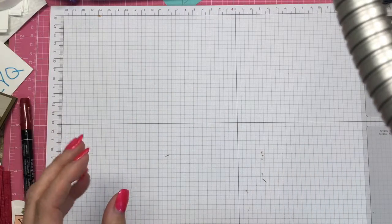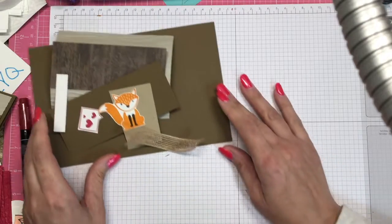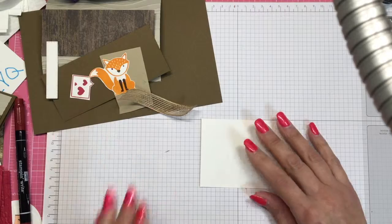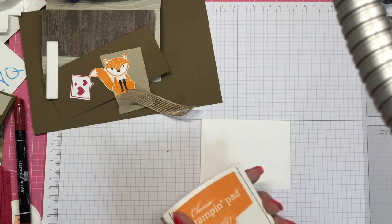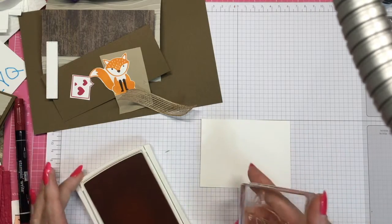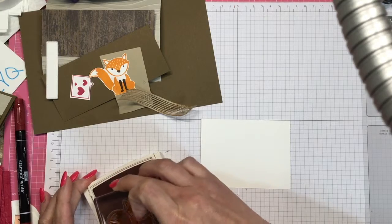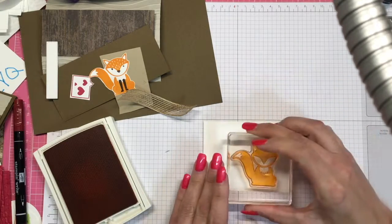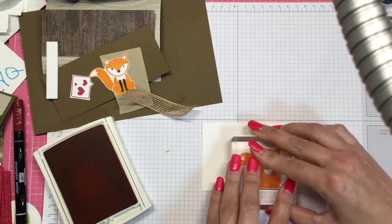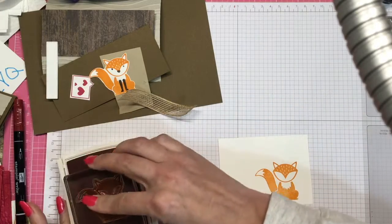So let's get to this. Let's start with the stamping. I am going to do the fox first, and I'm using Pumpkin Pie. This guy is sitting, so we're going to take him. I already have one stamped out because I use scissors. So there is a punch. What I'm going to do is stamp this little dude twice.